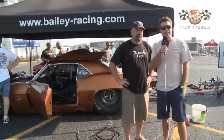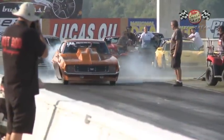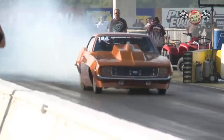We're standing here at Indy with Tom Bailey, driver of the 6 Seconds Camaro, who just went 670 at 213 miles an hour. How did that feel? Oh, it felt amazing. I mean, it was nice and soft, actually nice and smooth. I got to give the props to Brian Goldstone for loaning me his converter, because it's a whole different feel than the converter I had.